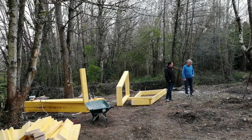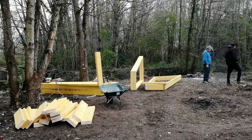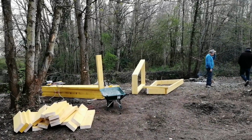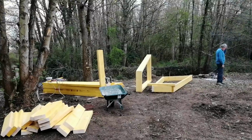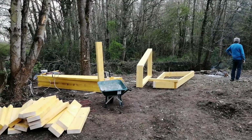Aunt Tanya and Adam are out here discussing where they're going to put things. Have you guessed what Tony's building? He's building it for me. And no, it's not a new house. It's quite a lot of it.